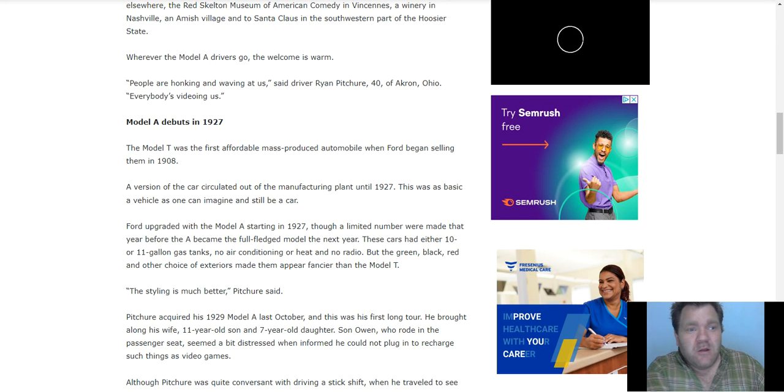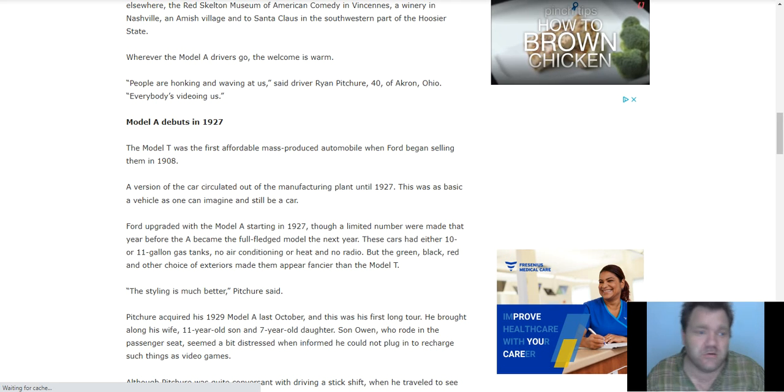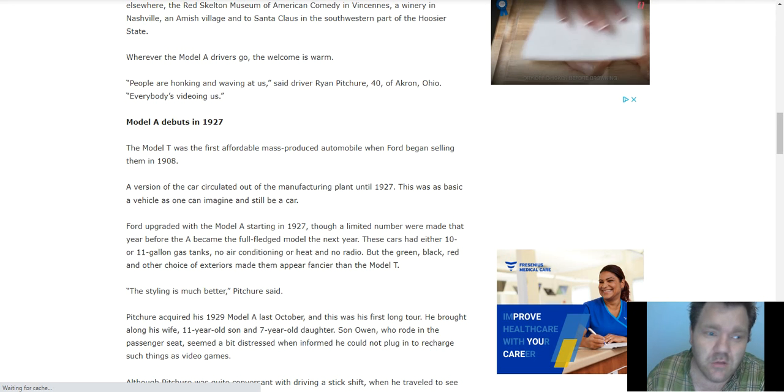Basically, there would be a row, a line, and a bunch of people each putting a part on. A guy would put a part on, send it down to the next guy. That guy would put his part on, send it down to the next guy to form the assembly line. Ford created the assembly line. He did not invent the car, so I want to clear that up, because I know a lot of people think so.